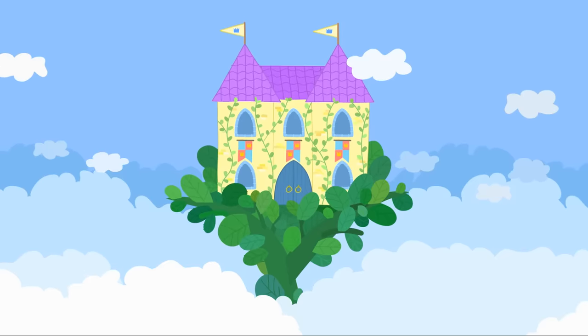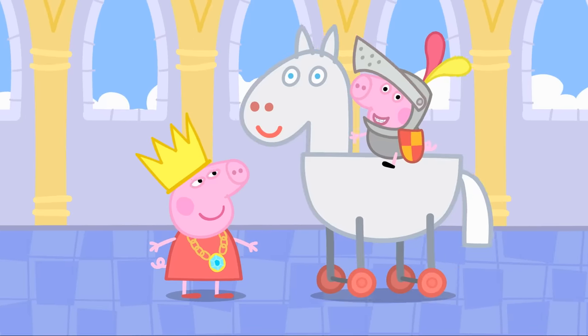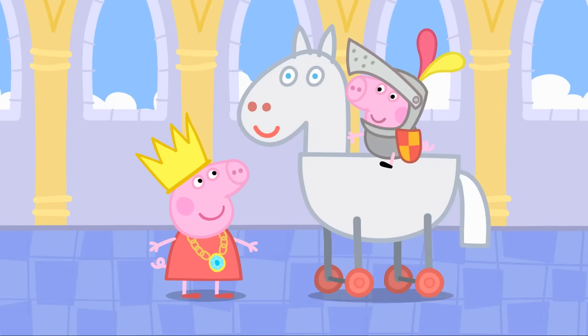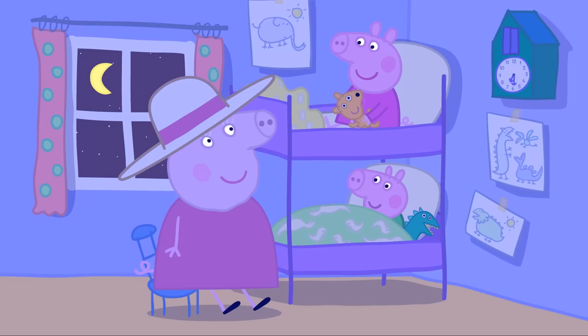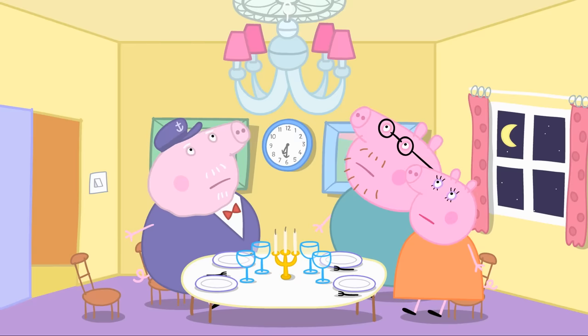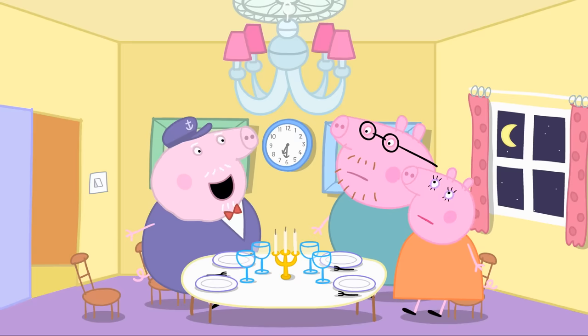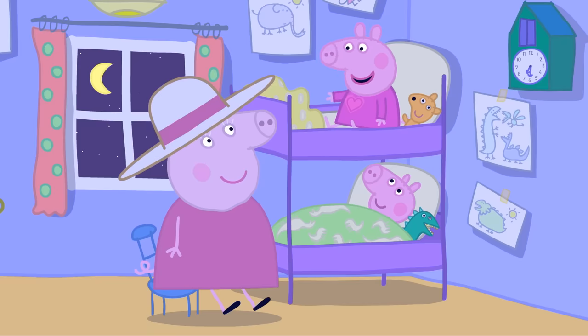There he found a beautiful Princess Peppa. And Sir George, the brave knight. And a cook who makes the most delicious food ever. Mummy Pig, Daddy Pig and Grandpa Pig are waiting to eat dinner. I'll go and see what's keeping Granny Pig. What's next in the story?